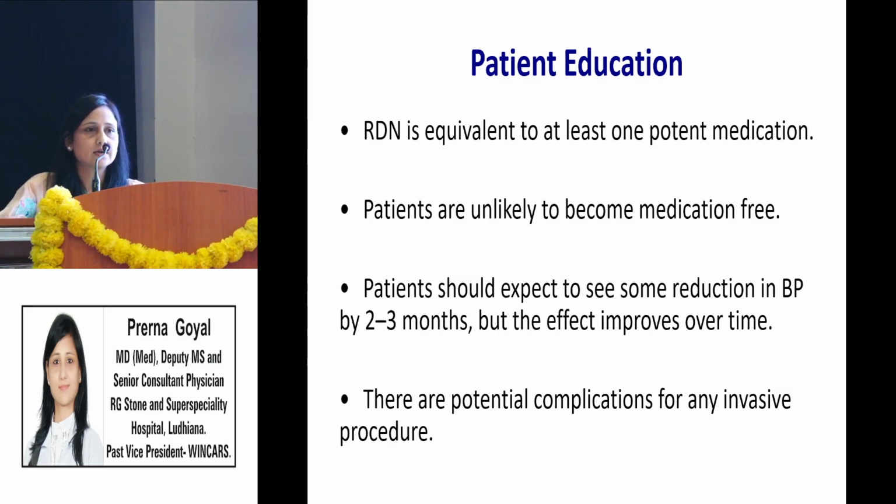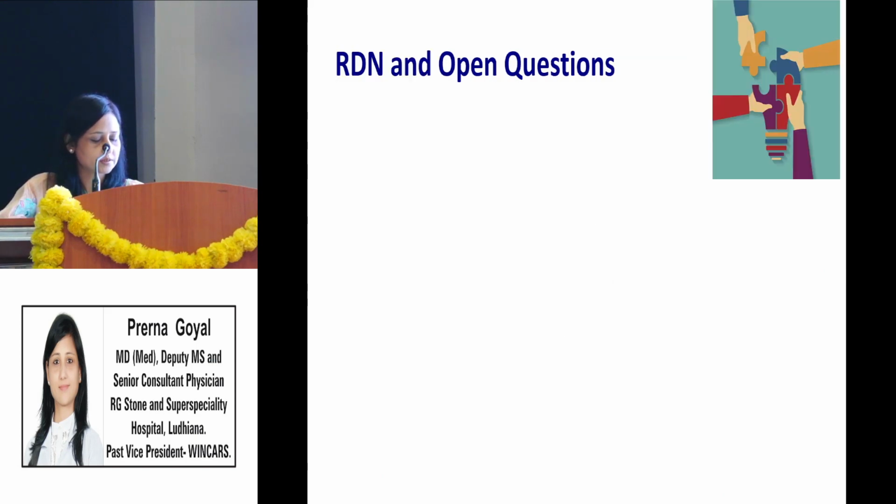If they are going for RDN, they should be informed that they will not be free from antihypertensive drugs. One RDN will be equivalent to freedom from one antihypertensive drug, but there might be chances they will be having 1 or 2 drugs in the future. And the patient should expect to see the results not immediately after RDN. It will take time, maybe 4 to 6 weeks for the effect to come, but they can be assured that this effect will be more incremental as the time will pass.